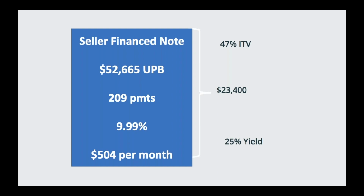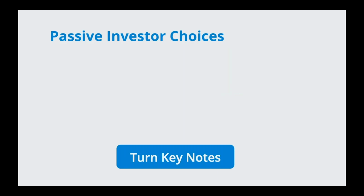That's a 25% yield. What if you paid $30,000? You'd still be pretty happy, right? So those are your passive investor choices.